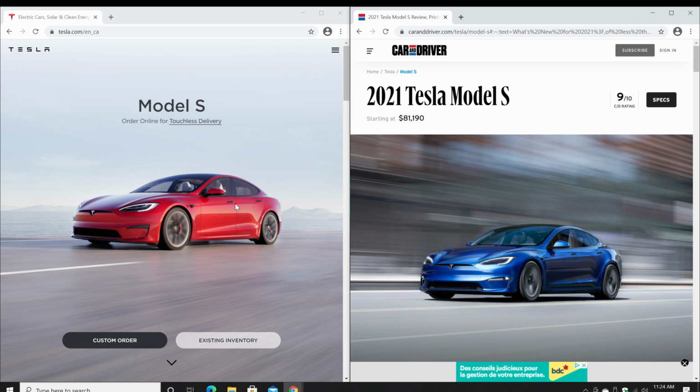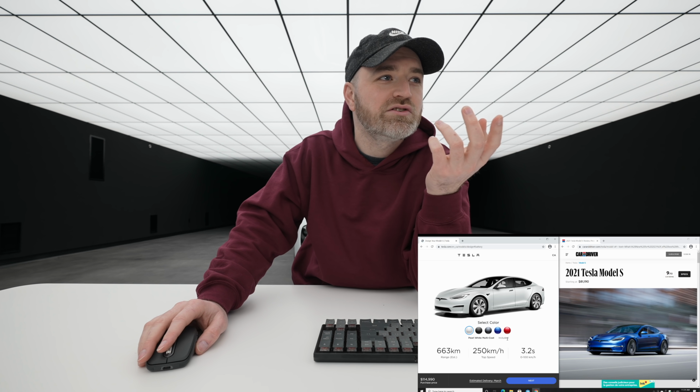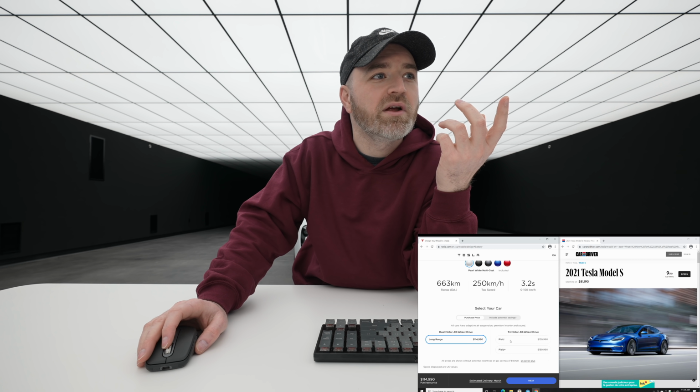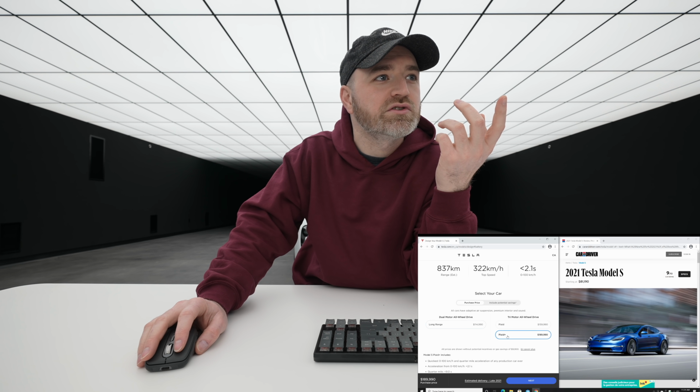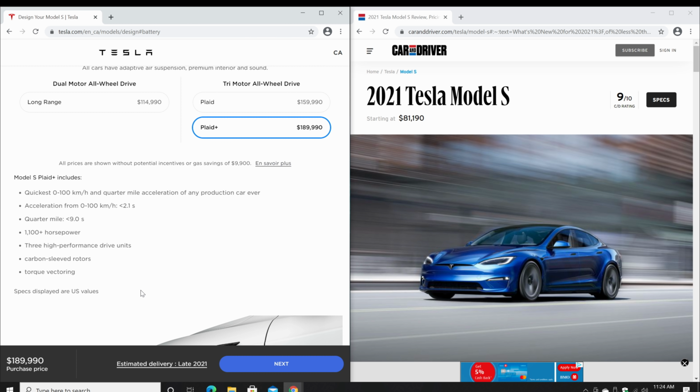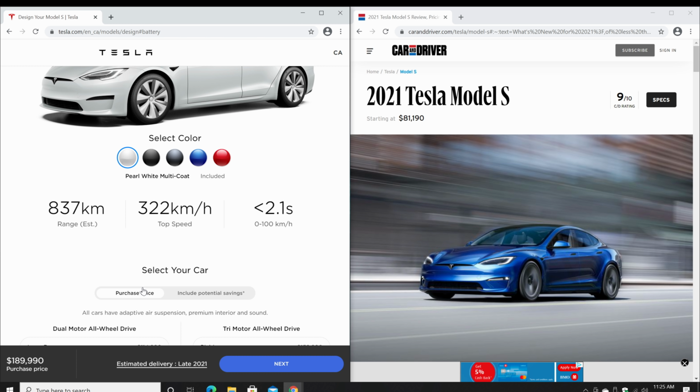The whole thing, it just feels slightly modernized. Here you see it in red, here you see it in blue. And obviously there's other advantages to the new model, including that crazy range on the Plaid Plus versions. If I click the Plaid Plus model, you can see here that the range goes up to 837 kilometers, which is insane. And so obviously I want to order up this model, the Plaid Plus.